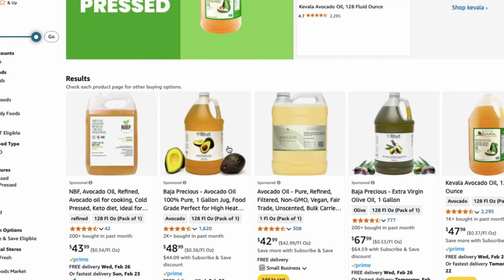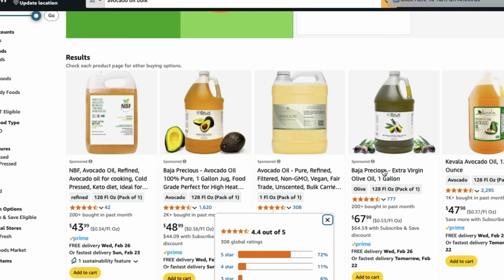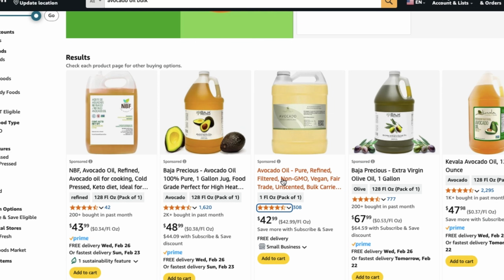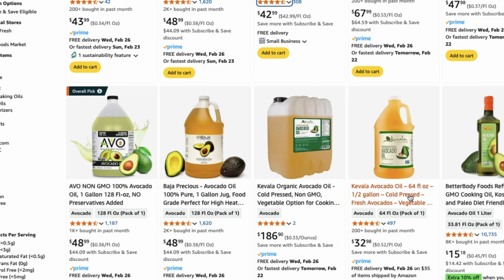This is the one that I started with when I very first started. Every oil is going to have a different price, so make sure you keep that in mind as well. We have extra virgin olive oil. We have avocado oil. Okay, that's in bulk. 1 gallon, yep. Okay, $48 is what it's looking like, about $45, $48. Okay, so, or here's one. This is only 64 ounces though, so that's half a gallon.